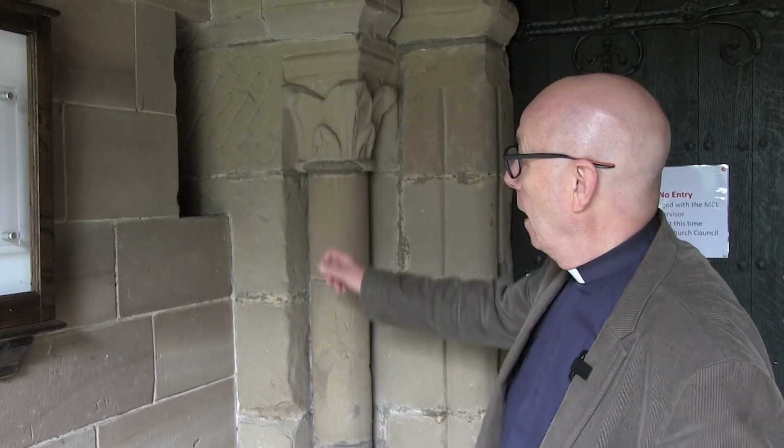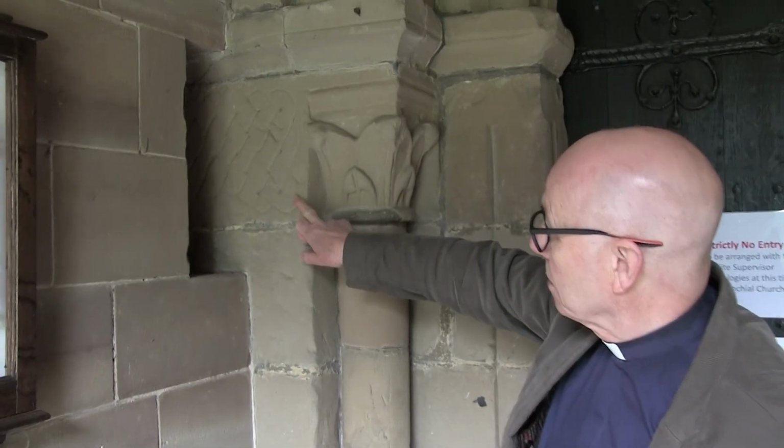I'm going to start with that now, and we're going to move out to the porch because the best place to start is on the way in. So here we are in the porch. The porch isn't particularly old, it's Victorian. There was a porch here before, which is now our lich gate, which before it was our porch was also our lich gate, and it's been brought here and put back where it belongs. But we have a modern, well no, Victorian stone porch. Victorian that is, except for this.